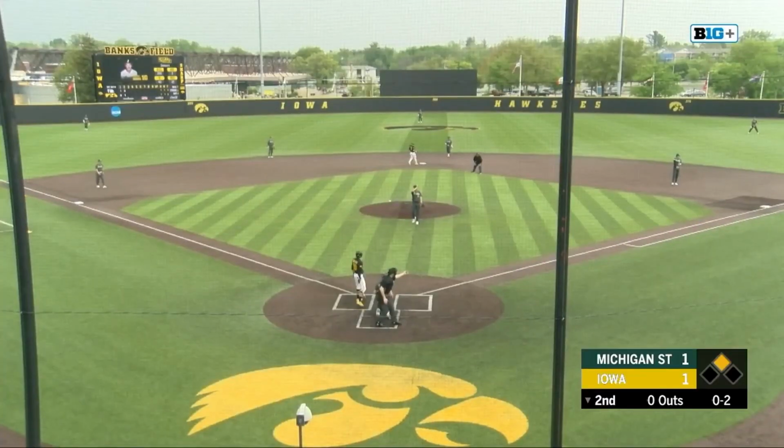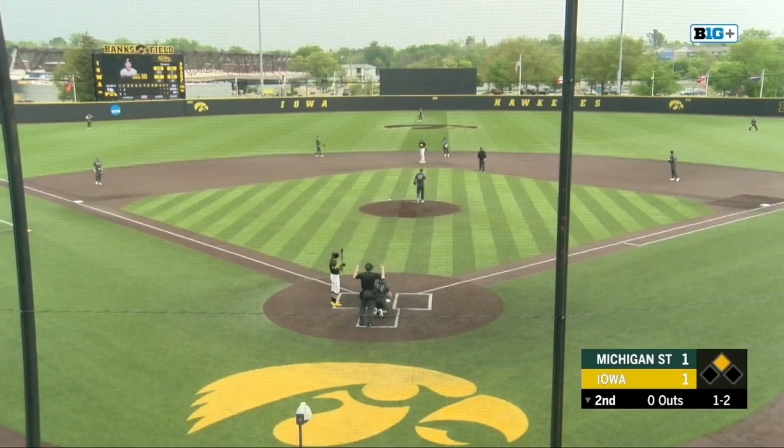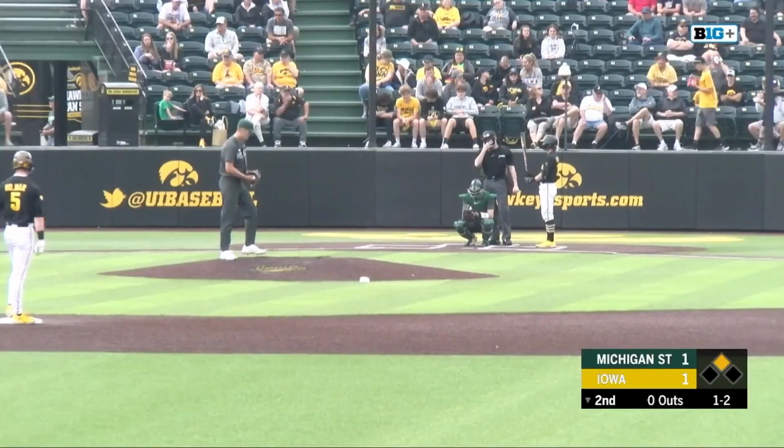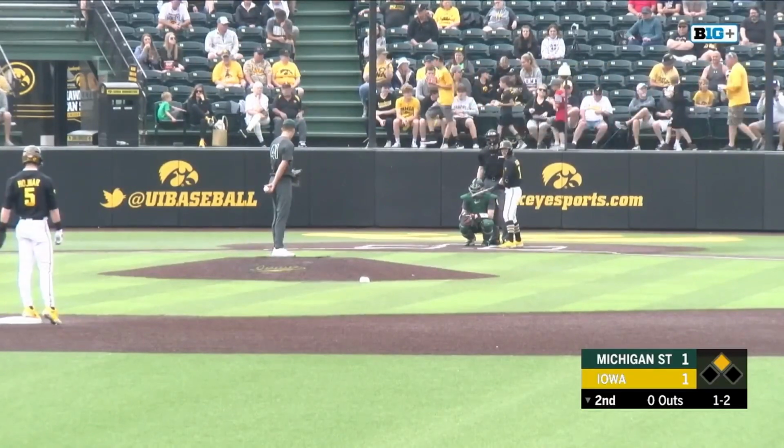Check swing on that fastball. Did he go? No, sir. Seegers kind of wishing that one outside. It was, but you could tell he was wanting the breaking ball and wanting it to go further outside.